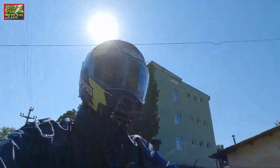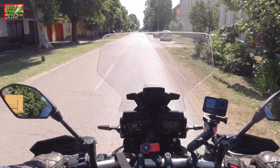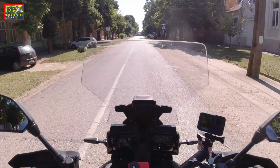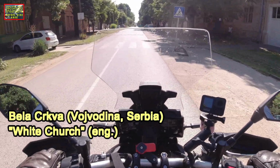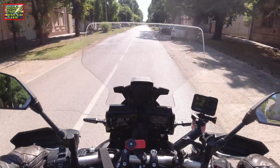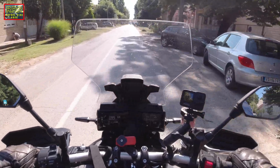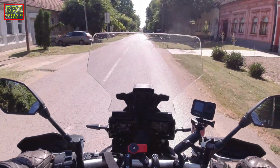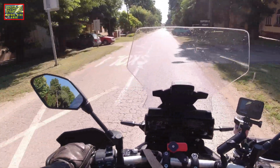So Bela Crkva, guys, it's a small town. It has 8,800 inhabitants and it is ethnically and nationally very colorful, like almost any part in Vojvodina, like any town in Vojvodina.